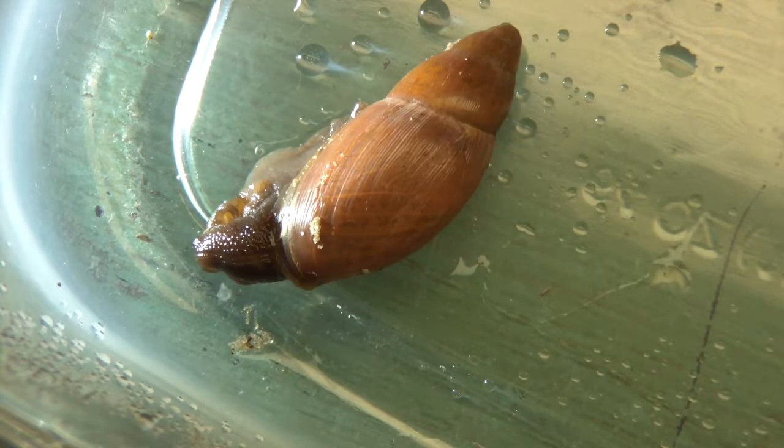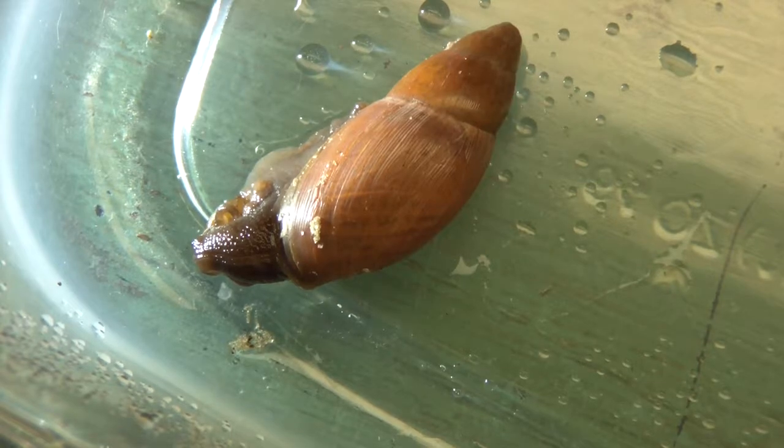Here's another chunk. Wow. So yeah, I'm pretty sure she's got her mouth down in there. And it's just like sucking up chunks. I would like to let a slug or a snail go in front of her and see if she picks up on the scent and follows the trail, or how she happens upon her food naturally.